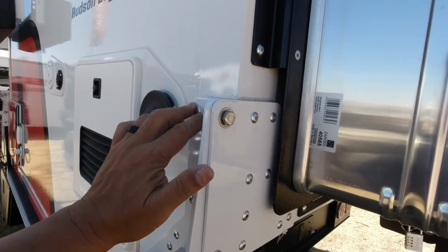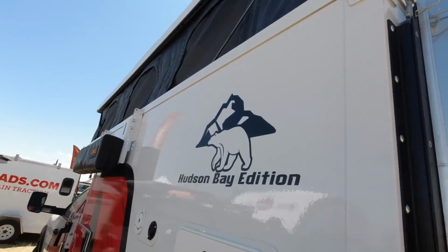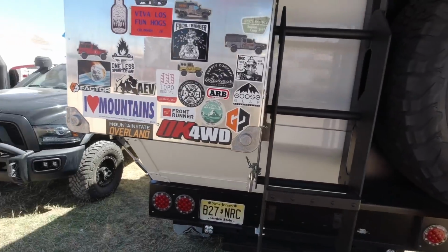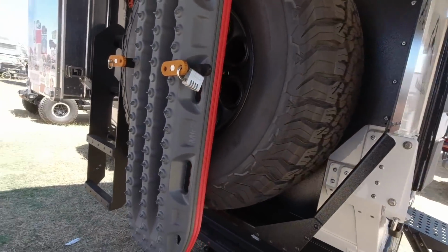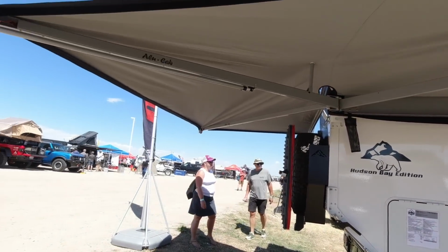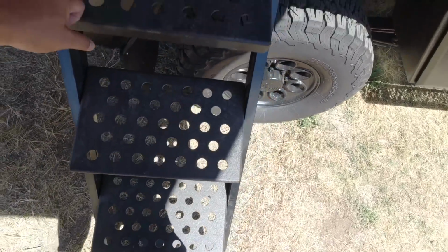Look at these brackets. I mean, they're just insane. This one's a flatbed model. If you want the toughest truck camper ever built, I don't think you can beat these guys. Got some storage boxes in the back, Zarges boxes, and a ladder to get to the roof. Extraction tracks, full-size spare, Alu-Cab 270 awning, which is coming in handy right now in this hot sun. Check out the size of the steps. I've never seen steps this beefy. It's just crazy.